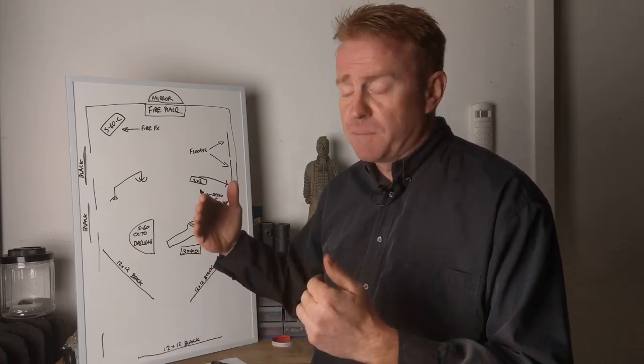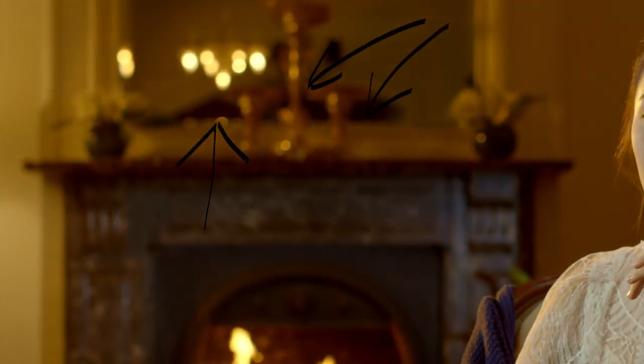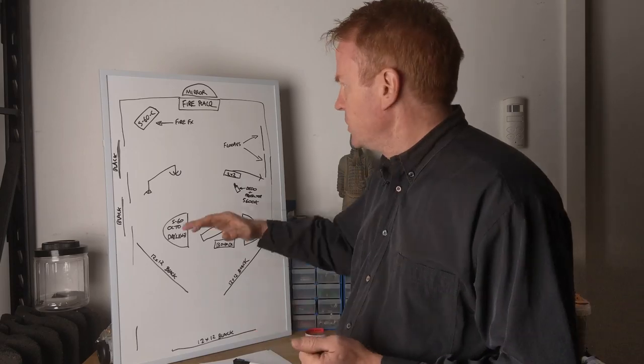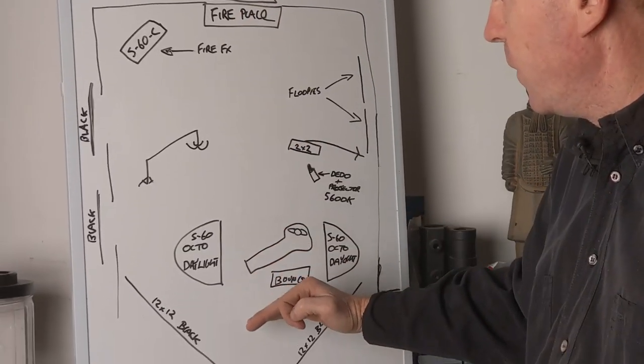So I put up a third 12 by 12 black down the other end of the set to mask any reflections in the mirror. Now, for this setup, I'll go the opposite way. I'll start talking about the background and work our way forwards.